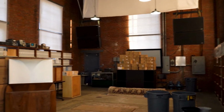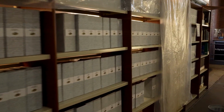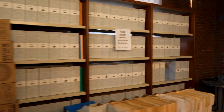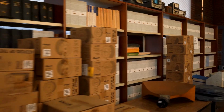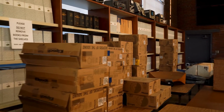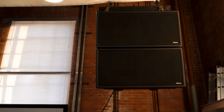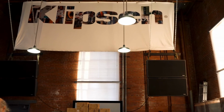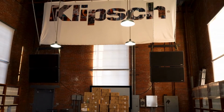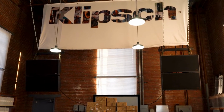What you see down each side are the library holdings. These are journals from the American Institute of Electrical Engineers, the IRE, the IEEE, the Journal of the Acoustical Society of America, everything electronic and acoustic that you could imagine. He got it, and it goes back to the early 20s. And the speakers up here are mid-1980s Klipsch KP600 system. It was basically an array system before arrays were popular.